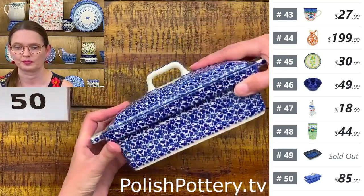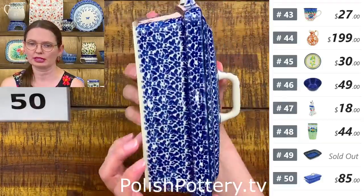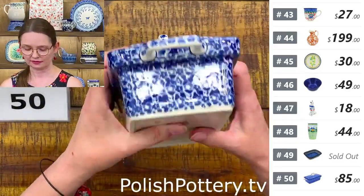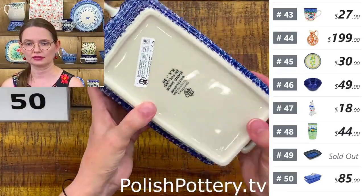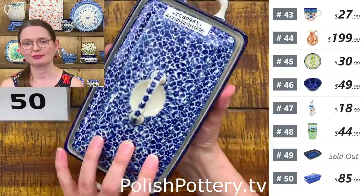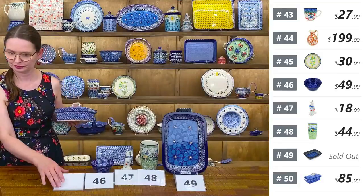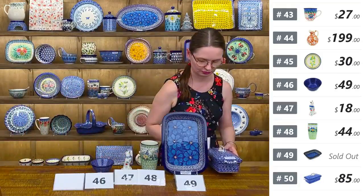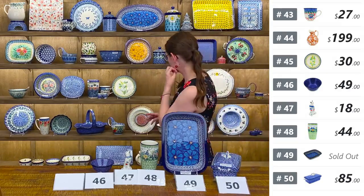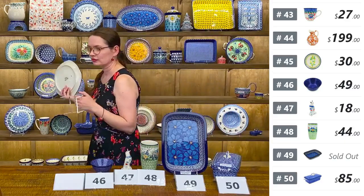Fantastic. You can bake in it. You can prepare something and just put it in your fridge for the next day. Fantastic. I have to tell you, I love it. Ceramic Artystyczna, but number 50, $85 tonight. That's the baking dish or the dish with lid.